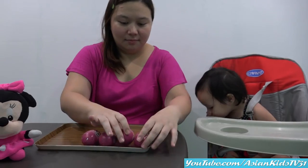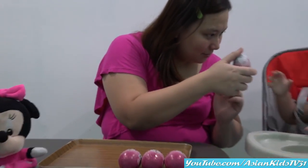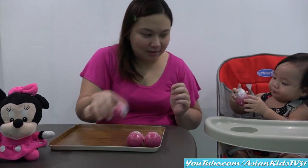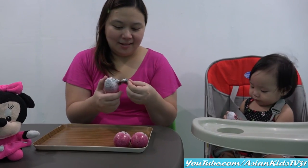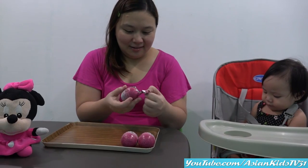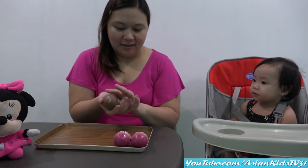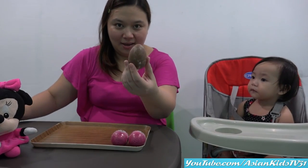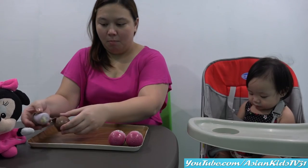Go, go, mommy. Yeah. Okay. Let's unwrap the eggs. Wow. You hold one. Okay. Mommy will open one. Wow. Let's see what's inside. It's a surprise egg. A Minnie Mouse surprise egg. This is so exciting. Wow. Chocolate. Nice. Okay, let's break the egg.